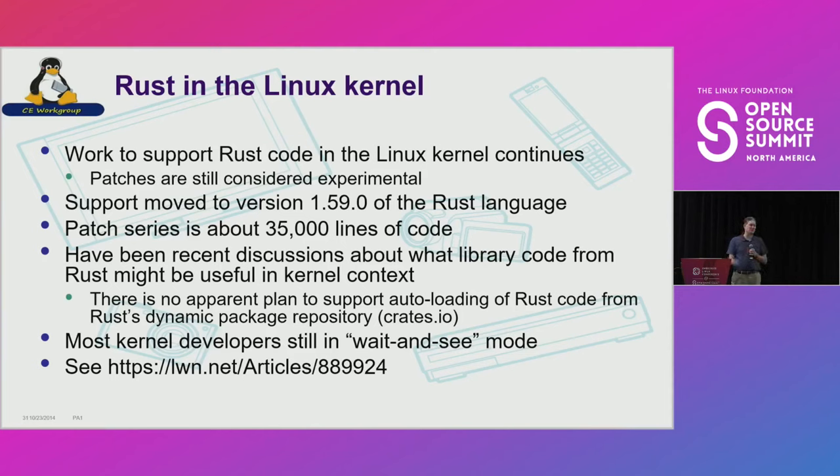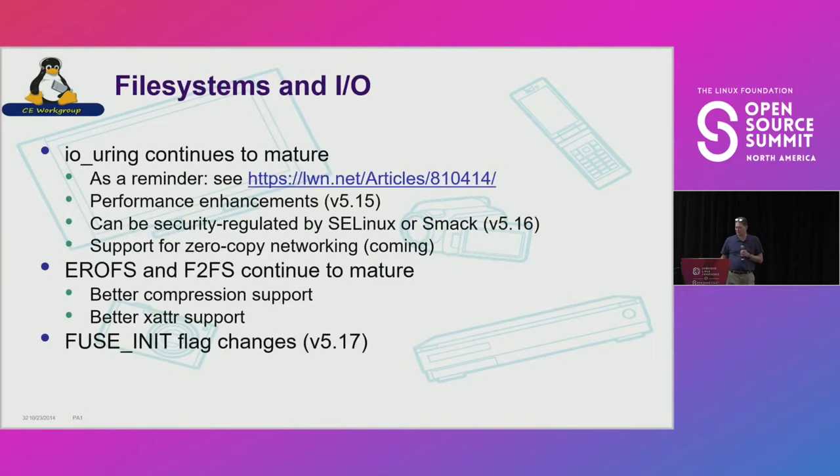There's a debate raging this week on one of the kernel mailing lists about whether we should let it in, or what the ramifications are. But most kernel developers are on a wait and see, and we're willing to see what happens with it.